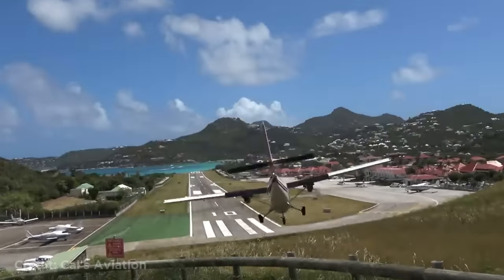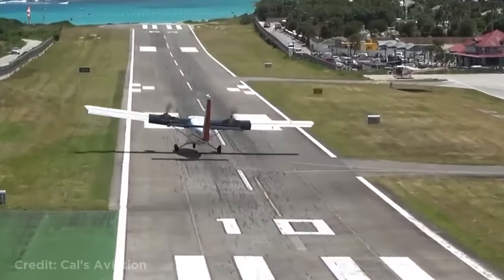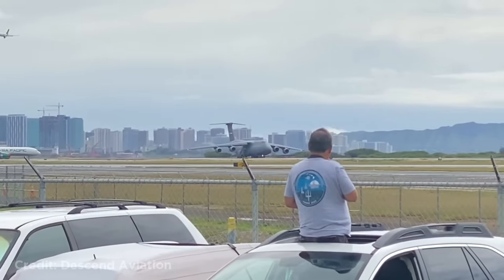Oh my god! Oh my goodness, mate! This C5M Galaxy took off too slow, forcing the Airbus A330 behind it to go around.